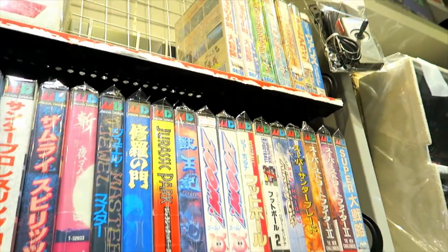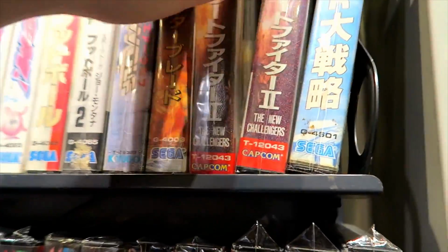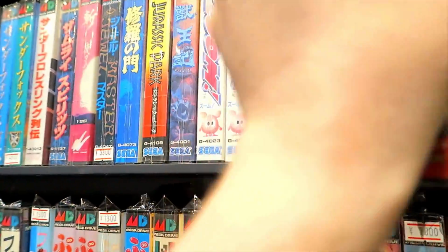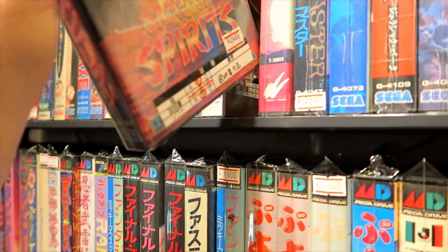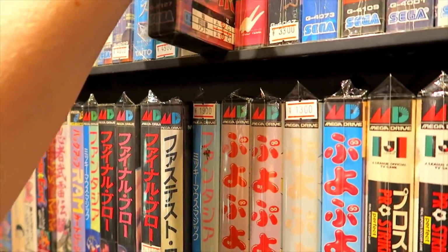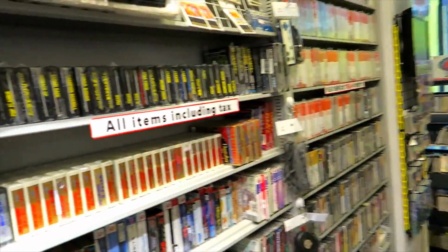So you can see they have a pretty cool selection of games. They got the essentials. They got your Sonic games and all that, and they've got some Street Fighter and Super Street Fighter 2. I like the cover because it's got the anime character designs and everything. So that's very cool. Samurai Spirits for $24.80. I guess that's not too bad for a complete Samurai Spirits. So yeah, decent selection. It's just that Mega Drive games, I guess in particular, can be quite pricey.